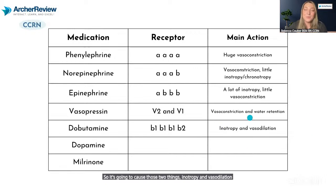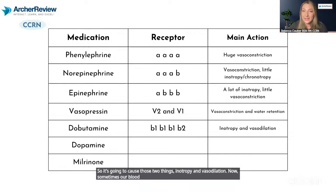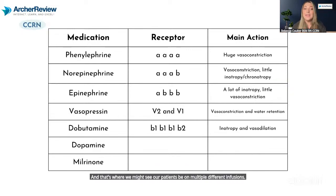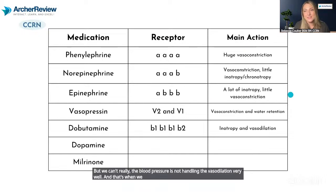Now, sometimes our blood pressure can't handle this vasodilation, and that's where we might see our patients be on multiple different infusions. We might need the dobutamine to have that pure inotropic effect, get some contractility, but the blood pressure is not handling the vasodilation very well. And that's when we maybe need to add in some alpha. So we'll have somebody on dobutamine and norepinephrine.